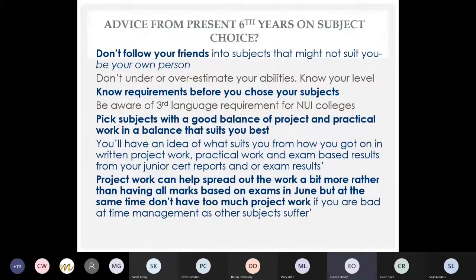Pick subjects with a good balance of project and practical work, in a balance that suits you best. If you pick subjects that are all theory, well then they're all going to be based on an exam in June of your Leaving Cert year. So you're going to have to do an awful lot of learning, try and hold it all in your head and regurgitate it in the exam, and that's a lot of pressure. Whereas if you mix it up with a few subjects that have practicals and projects, you're taking a bit of the pressure off. But equally, you don't want to be having too many projects that you're swamped in March, April of your Leaving Cert year. So a balance is always good.